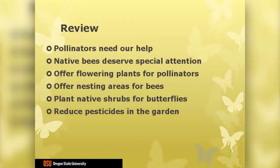So let's review all the things we've talked about. We know pollinators need our help. We know native bees deserve our attention because they work much harder and they do so much that usually is unnoticed. We know offering flowering plants for pollinators will sustain their food supply. And they have different requirements for nesting areas, bees and butterflies. And finally, it's best to reduce the presence of pesticides.